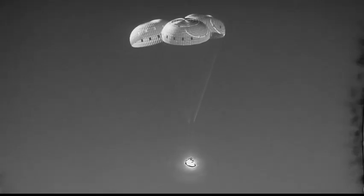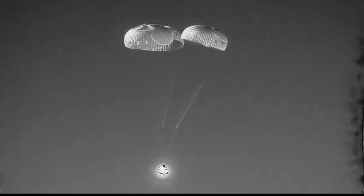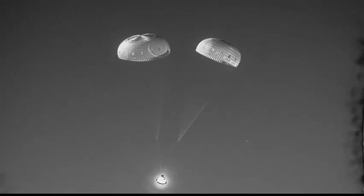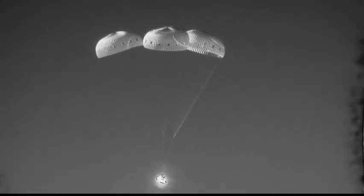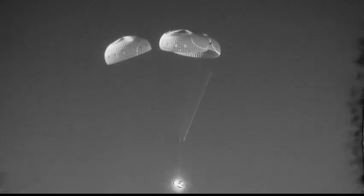Integrity. Cabin pressure indicates no need for hydrazine checks. Integrity copies. This is a perfect descent for Integrity. Its crew sounding hale and hearty on board. Time to splash down 1 minute, 15 seconds.